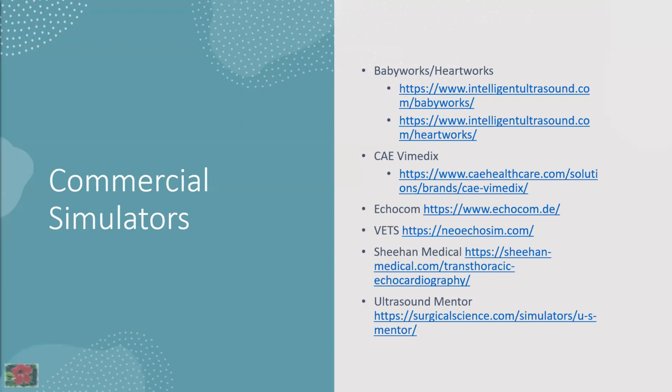But some folks, I think if you have the money and if you have a sim center that is willing to pay some money to buy a simulator for you, here are some ideas. I will say BabyWorks and HeartWorks is one of the pediatric neonatal simulators. And then EchoCom has been really great. I think that's a lot of what you'll see at some of the conferences, but there are a couple too.